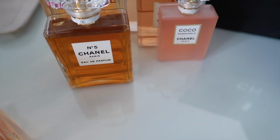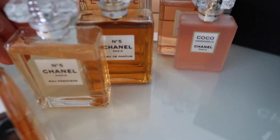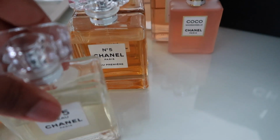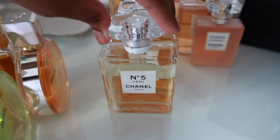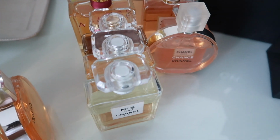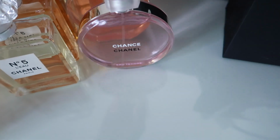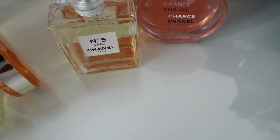I don't even think I could rank these perfumes. It would be such a struggle. I have that one there. This one, I love how fresh and citrusy the number 5 L'Eau is. This one here. And then I have, oh gosh, I love this one. It's my favorite. Then let's put the eau de parfum there.